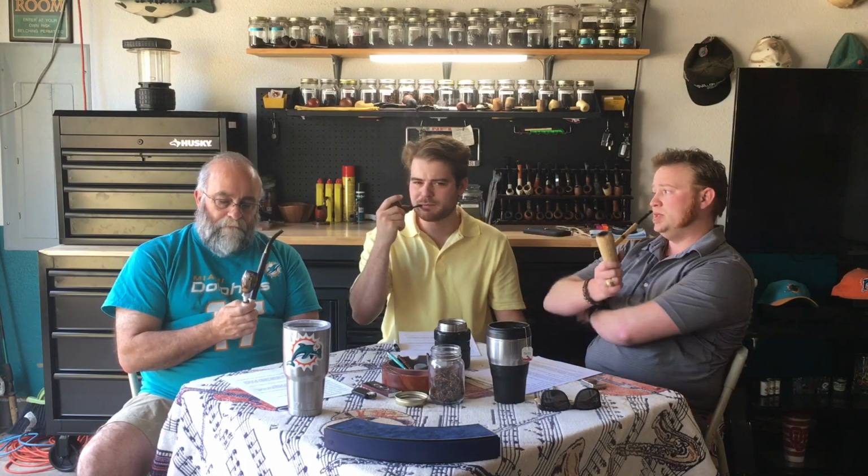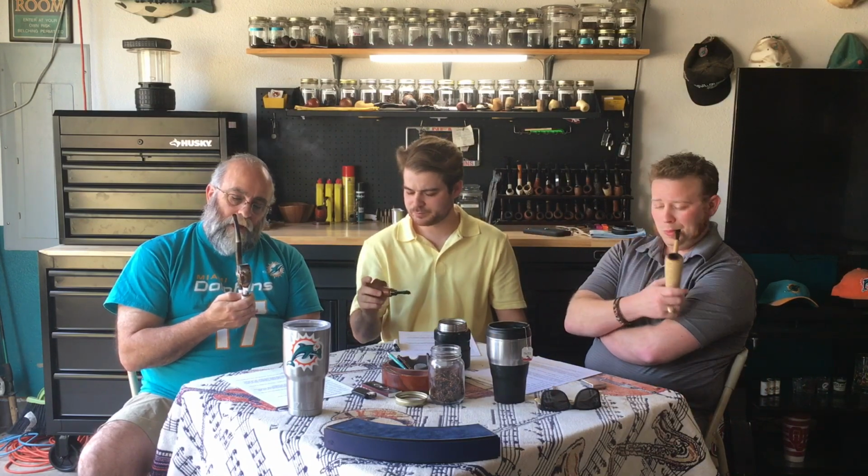Aside from the fact that I'm really enjoying this one in a bigger, longer pipe. I don't know what the science behind it is, but I'm enjoying it way more than I was when I first tried it. I kind of like it in both. It is a little different in a smaller bowl, but I've not had a bad smoke with this Red Lion at all.